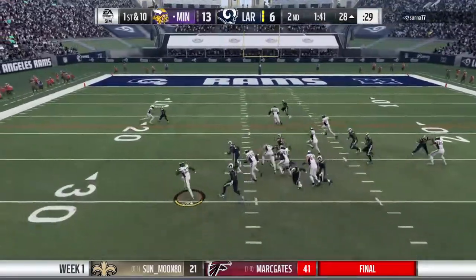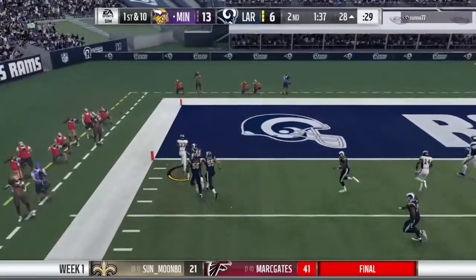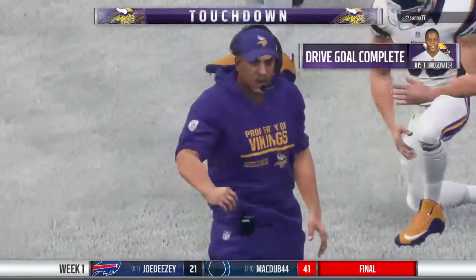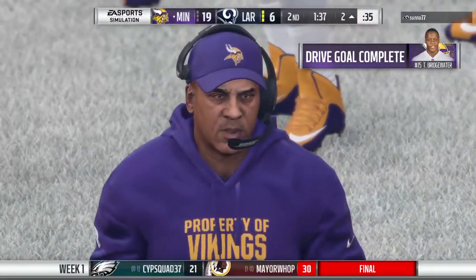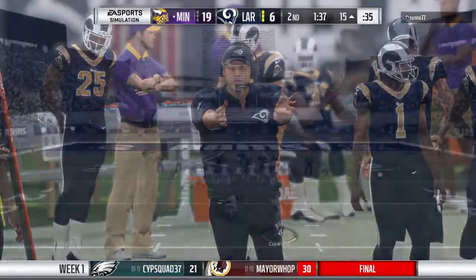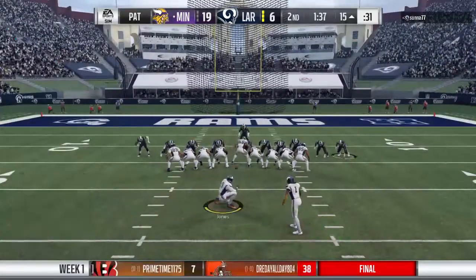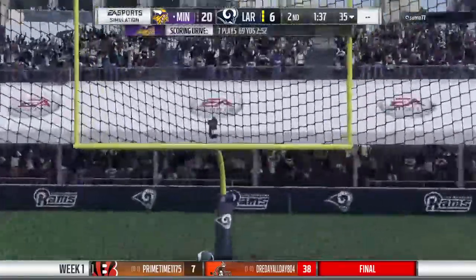They run again on 1st down. Cook. And he will score. Touchdown, Vikings. A great effort there. 28 yards. And the Vikings find a way to stretch their lead. And the lead is up to 14.